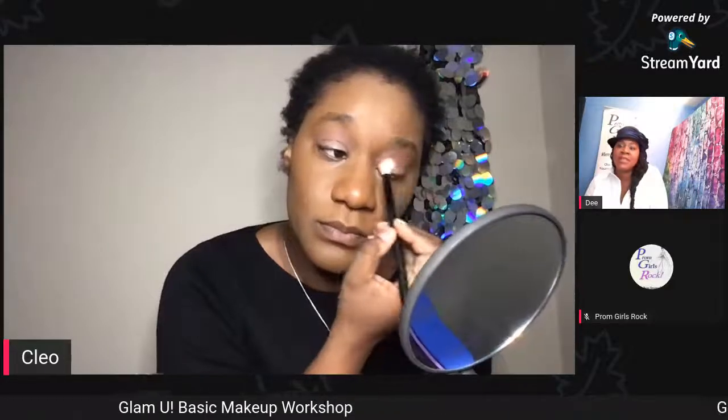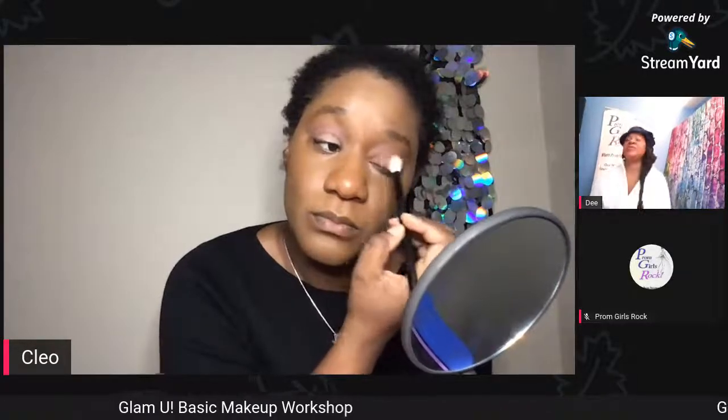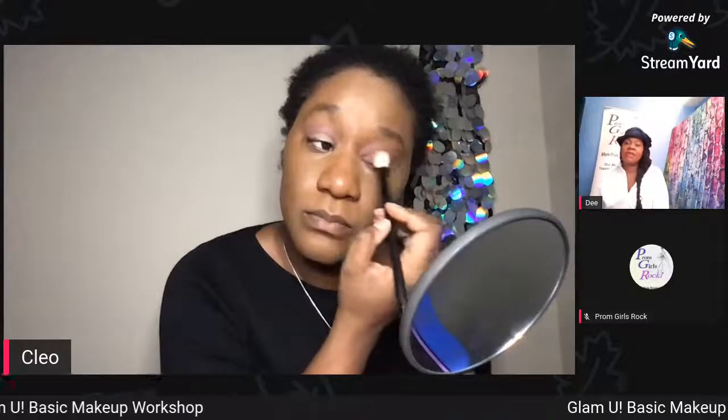So again, Cleo is just going to apply it. You notice that she's applying it to her lower lid now, and she's blending it just back and forth. Easiest 1, 2, 3. It's going back and forth until you're comfortable. Some people like more, some people like less. Because we're doing an everyday look, we're not doing too much. But if you want to go a little bit more, you can. It's all relative to what you like.